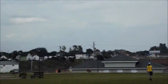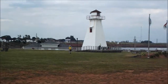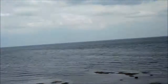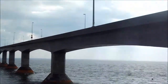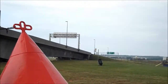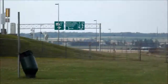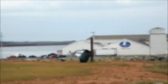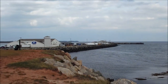So right here, we are at the... oh, I forget what they call it, like Marine Railroad Park or something, in Borden, PEI, which is right on the other side of the Confederation Bridge. We just came over there about 10 minutes ago. Whew, about a 13-minute long trip. But the importance of this area is that the ferry terminal used to be right down there, and the jetty is still there where the ferries used to dock. So it's really kind of cool.